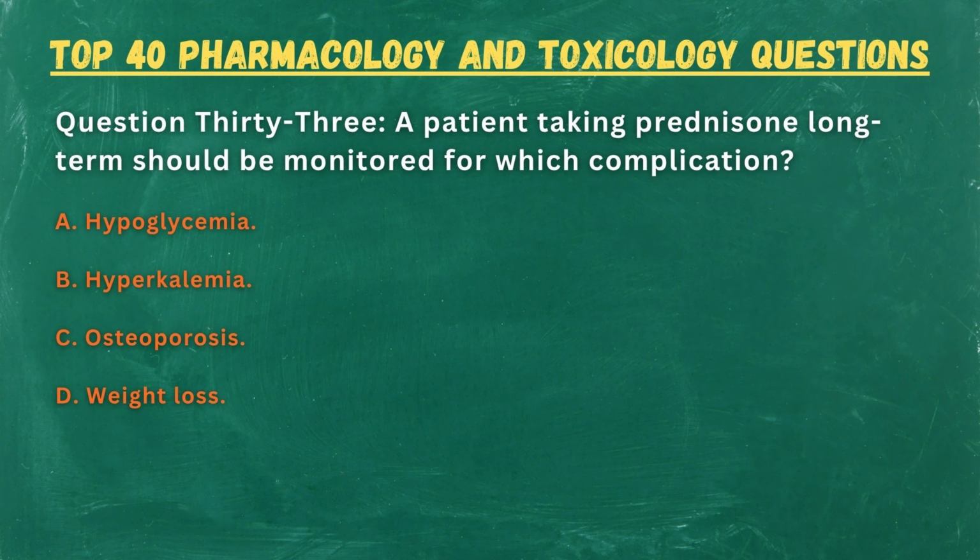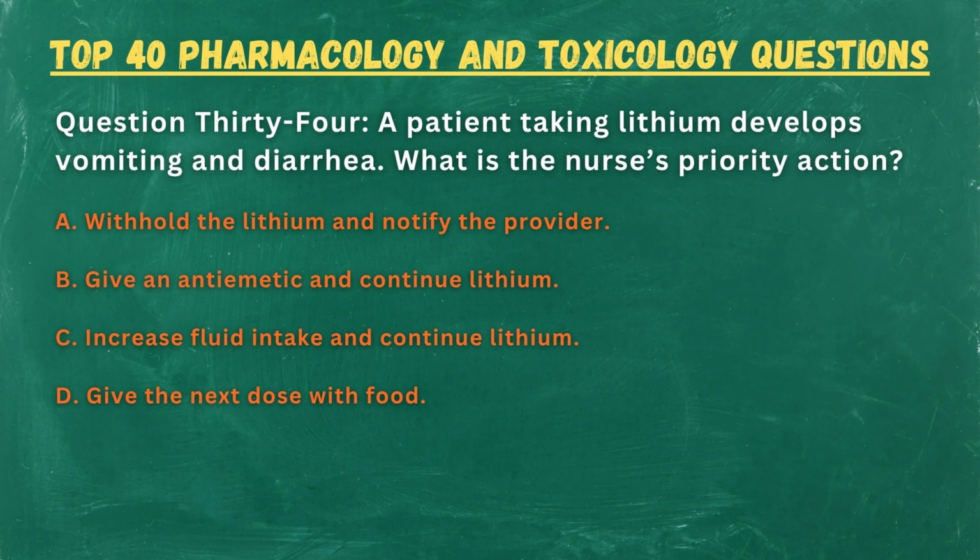Question 33. A patient taking prednisone long-term should be monitored for which complication? A. Hypoglycemia. B. Hyperkalemia. C. Osteoporosis. D. Weight loss. Answer: C. Osteoporosis.